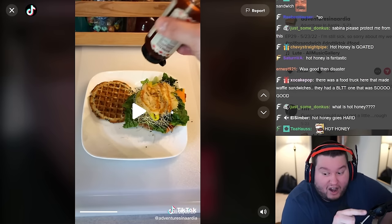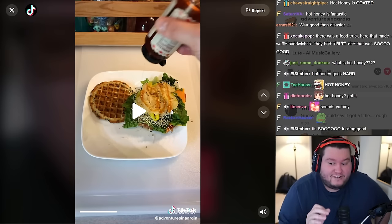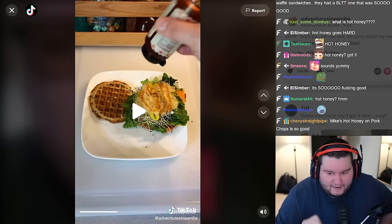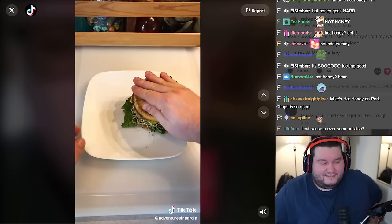If you've never got hot honey, it's kind of expensive. It's like 10 bucks a bottle. It's very expensive. But it's spiced honey. It is delicious. Get yourself a bottle. I promise you it's worth it. Would have been with this sandwich. So hot honey is as good as anything, I guess.